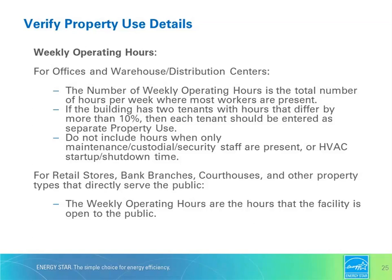If there are two tenants of the same type whose hours differ by more than 10%, then they may be entered into Portfolio Manager as two separate property uses. Otherwise, all tenants with similar weekly operating hours should be entered as a single property use. Hours should not include times when only maintenance, custodial, or security staff are present, nor should they include HVAC startup or shutdown time. For other building types that directly serve the public, such as retail stores, bank branches, and courthouses, the weekly operating hours are a little simpler. They're simply the hours when the building is open to the public.